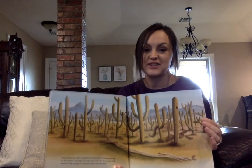I've never seen one in person, but I can imagine standing next to a tall saguaro cactus. I bet they're beautiful, and they're very important to the desert ecosystem, as you can see.